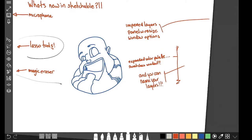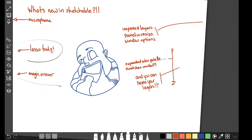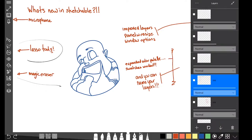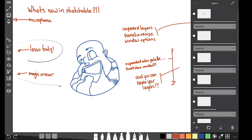So there it is. And then when you go to the right hand side, it's an improved layers panel with resize and then window options. And so we open up our layers. You saw them a second ago. And so we can resize them. Look, boom, bigger and smaller, right? Then there are some options right here. So there's some window options to add, duplicate, merge up, merge down, which is really cool.